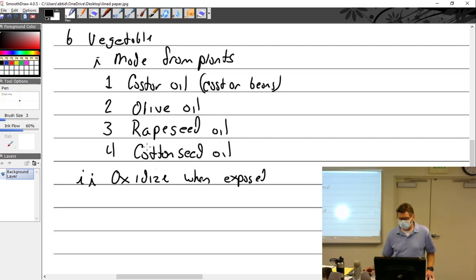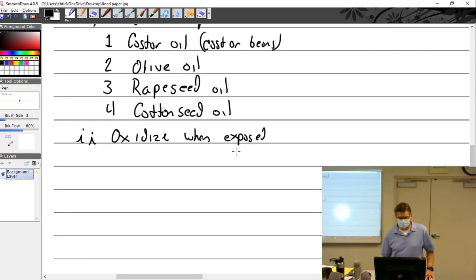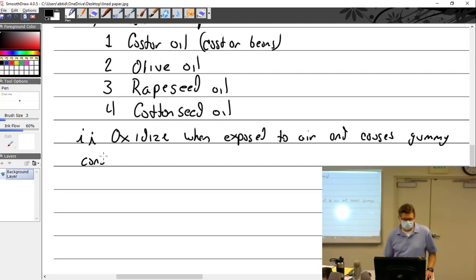Which one of these did we talk about already being used in one of our engines? Castor oil. That's right. When exposed to air, it causes gummy conditions. Is that all temperatures? I'm going to guess higher temperatures, because it's when used in the engine. And that would cause steel to wear rapidly.